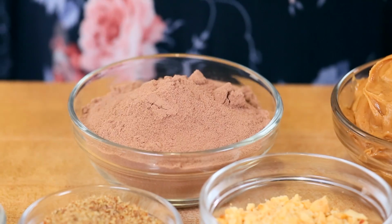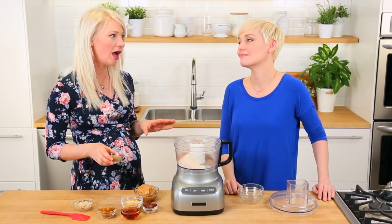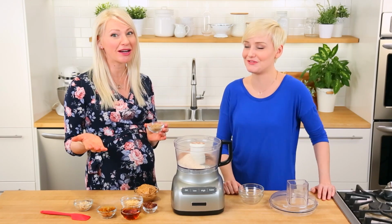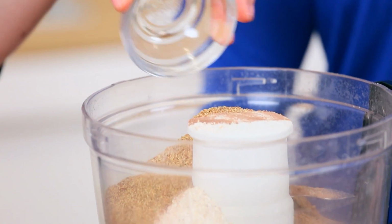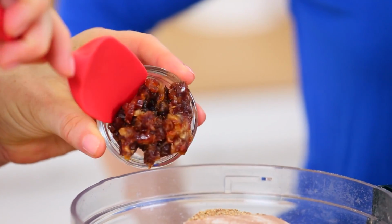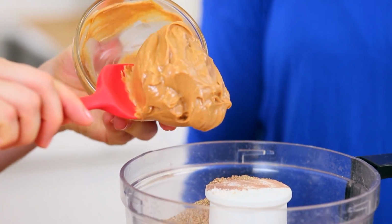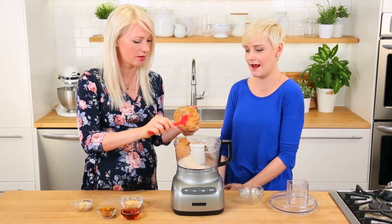So next I've got chocolate protein powder, some ground up flaxseed. I'm a huge fan of sneaking in flax wherever possible, especially as a pregnant woman, because fiber is your friend, but also lots of protein and omega-3s, so really good for you. Next, I've got some nice sticky dates. This is gonna help everything stick together. And then I've got my natural peanut butter. You could go seed butter if you wanted to keep this nut-free for the kids at school, or if you have that allergy.